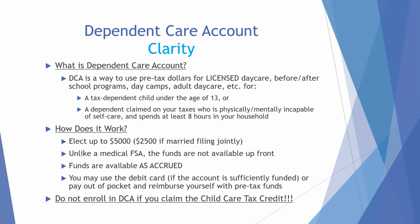Please note the dependent must be claimed on your taxes. If you have a shared custody situation, you may only enroll in the dependent care account on the year that it is your turn to claim the child. You may elect up to $5,000 or $2,500 if married filing jointly for the entire year.